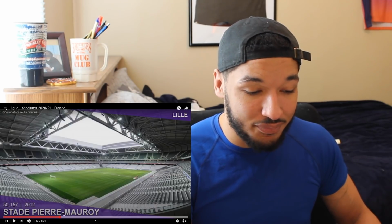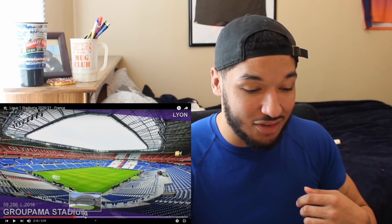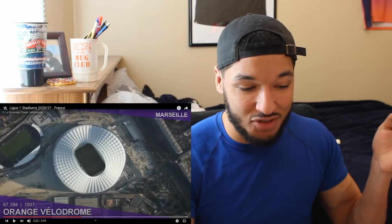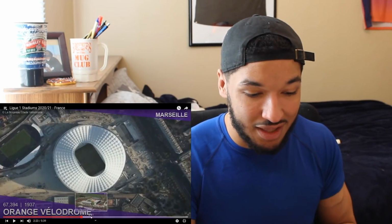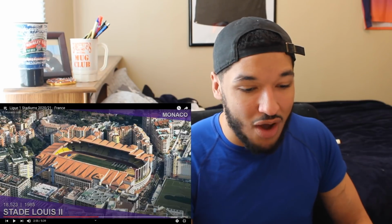What's another really good one? This one from Lille. Humongous. Like it. Lyon. Groupama. Good. The Orange Velodrome. Pretty. Very pretty. Especially from this aerial angle. Very, very pretty. I like that. And then the Monaco one. Where is it? Yeah, Stade Louis II. This is a very intriguing one. It's just that everywhere around it looks so majestic and so beautiful. It just fits. It fits this hole perfectly.